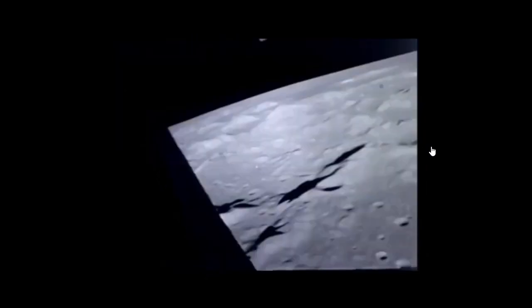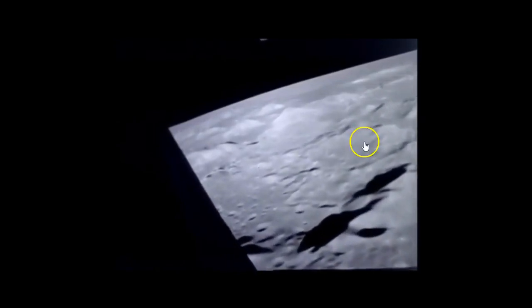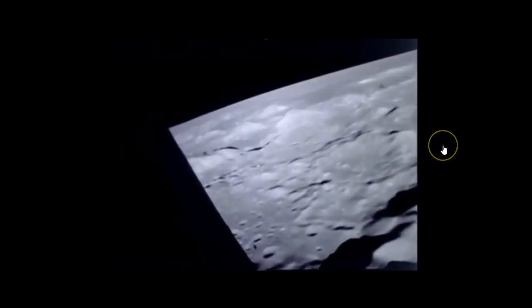So it's Apollo 17, Gene Cernan. That was the last mission. The rumour was they always landed near the alien structures. Now, even we see that white object there. Keep an eye on the centre of the screen. I won't use the arrow anymore.